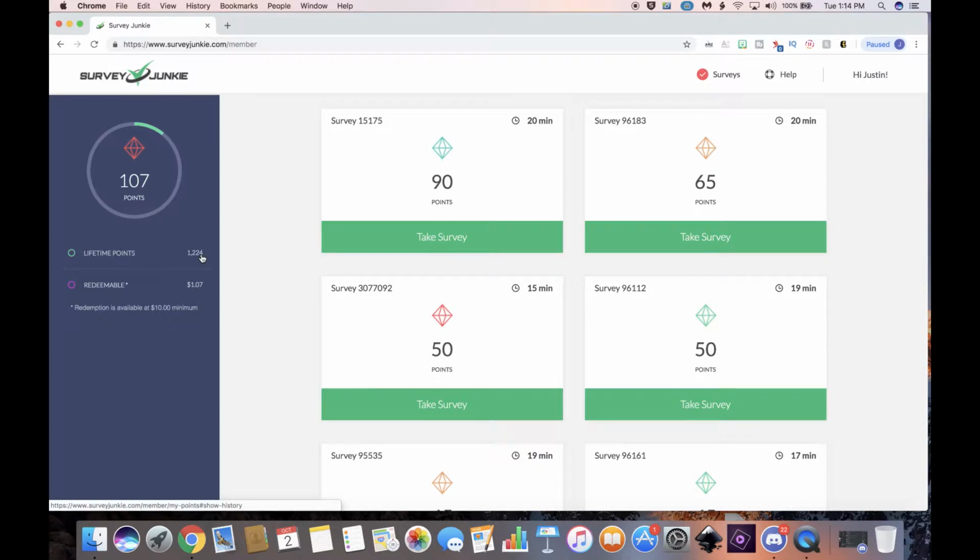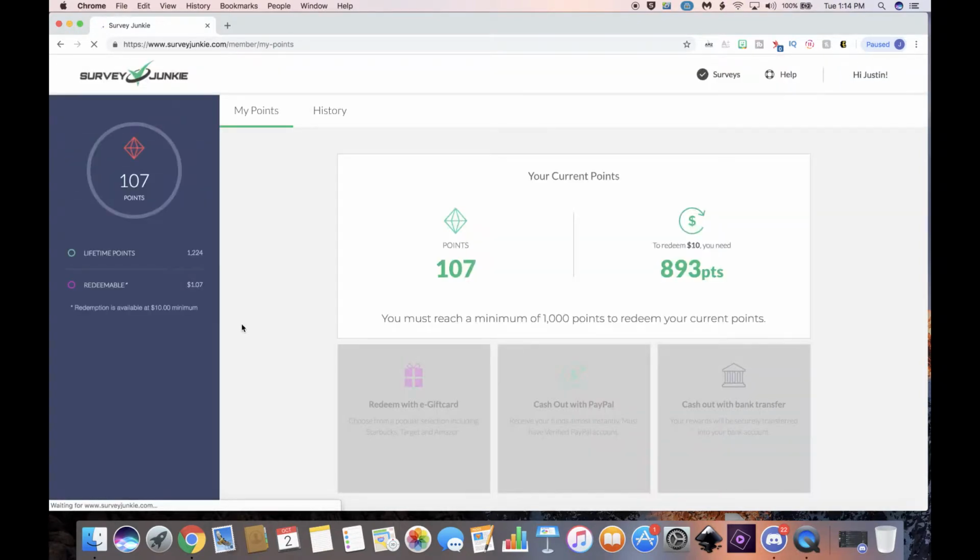I just cashed out yesterday just to see if it is legit, and I did get the deposit directly to my PayPal account, and it was almost instant. I'd say within like 2 minutes after I put in for the deposit, it went over into my PayPal account. So that was pretty cool. It's pretty quick. As you can see here, there are a couple different ways that you can check out. You can get an e-gift card, you can cash out with PayPal, and you can cash out with a bank transfer. The bank transfers do take a few extra days to transfer over. Like I said, PayPal is pretty much instant.